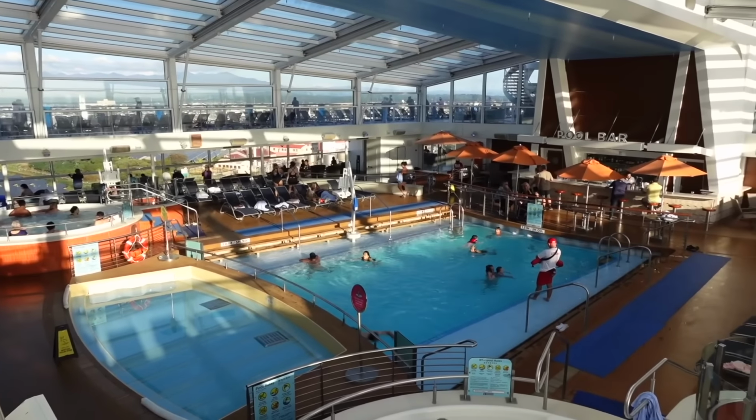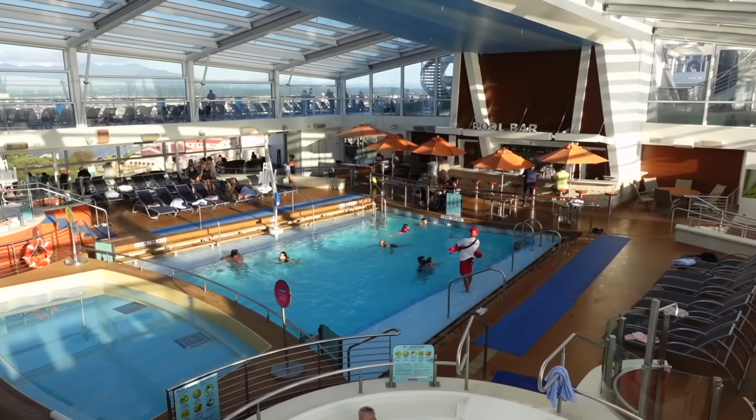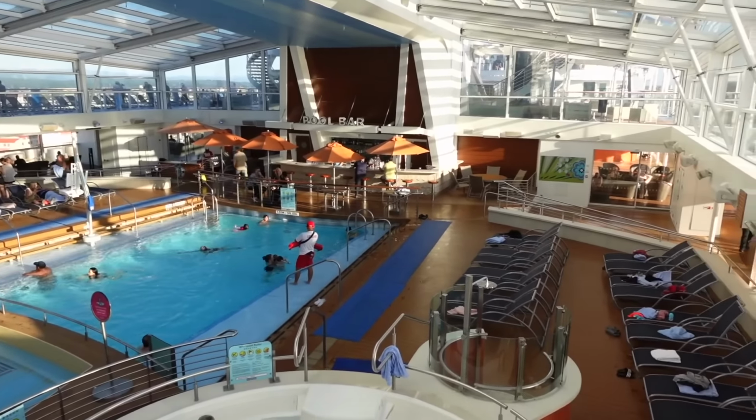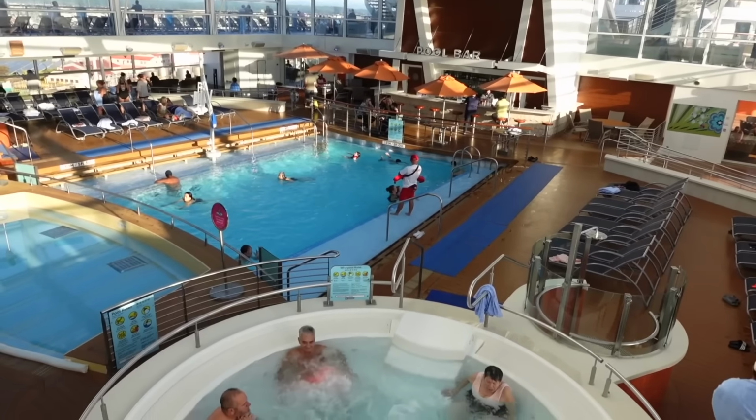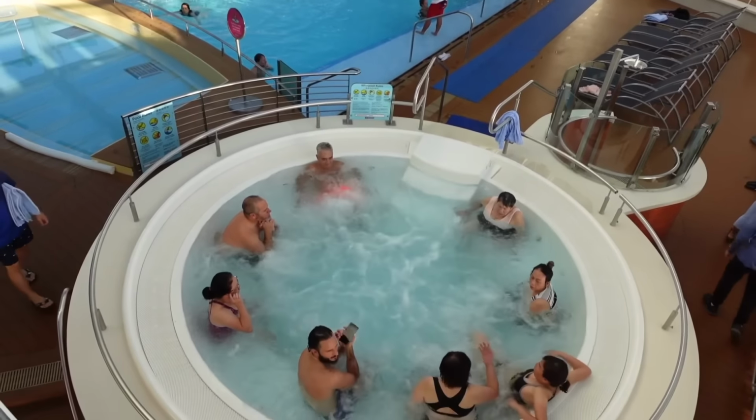But the overall general question, how rocky is the crossing from USA to Japan? Yeah, you feel the ship sway, and that is definitely something to take into account. On a day like today, the solarium, actually, is this even part of the solarium? No, this is not the solarium. This is just the indoor pools that they have. That's part of the pool deck area. And they even have hot tubs.